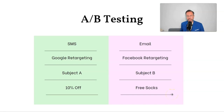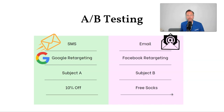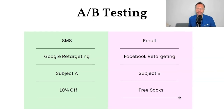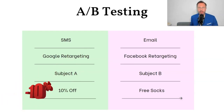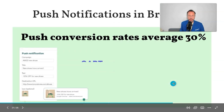First thing I want to talk about in this section is A/B testing. And when people think about A/B testing, they're usually thinking about something simple, like testing one email versus another, or testing one subject line versus another. I like to think of A/B testing in more macro terms. So for example, testing SMS versus email, testing Google retargeting versus Facebook retargeting. Then you can get into more detailed tactical things, like does subject A perform better than subject B? Or does a 10% off offer perform better than something like free socks? And all of these can be tested in Omnisend, for example.